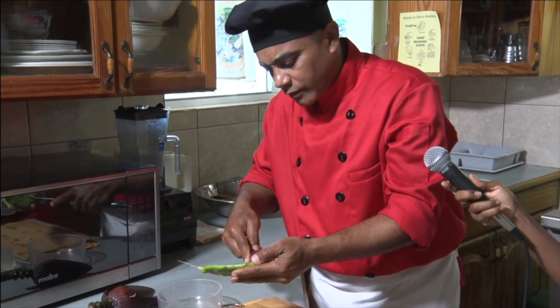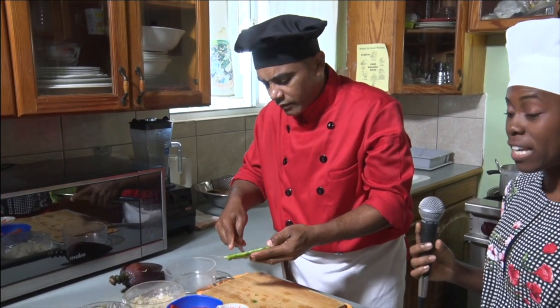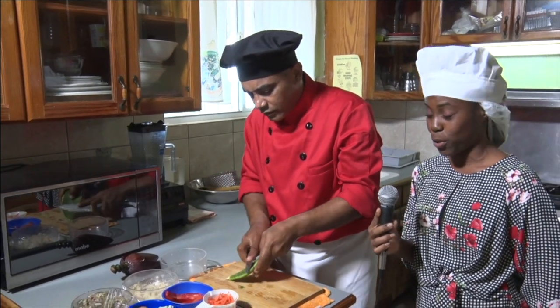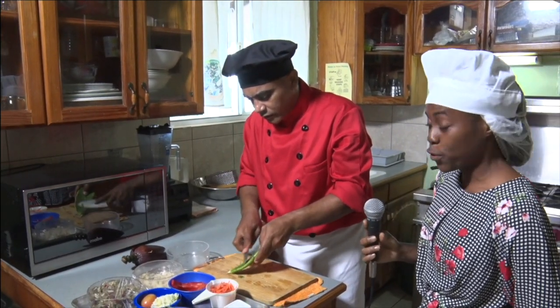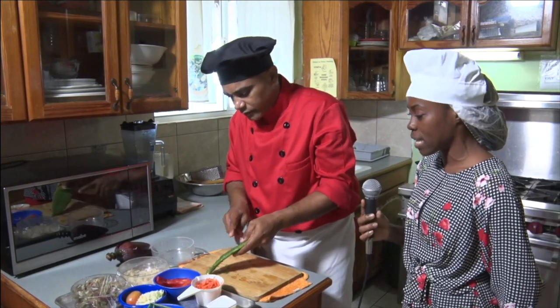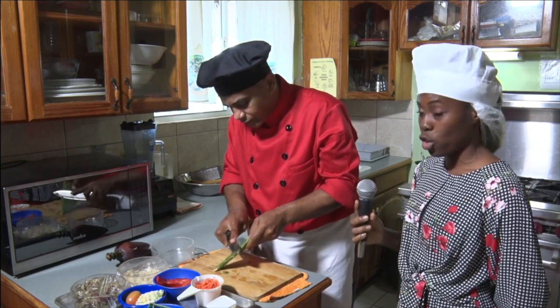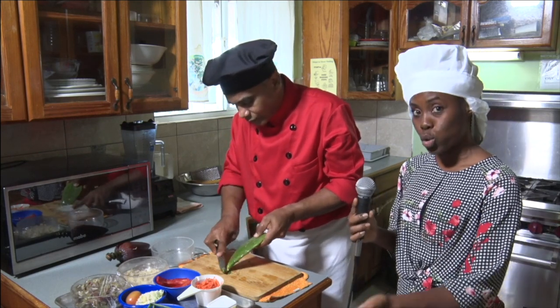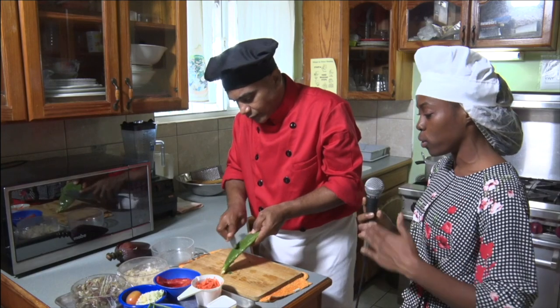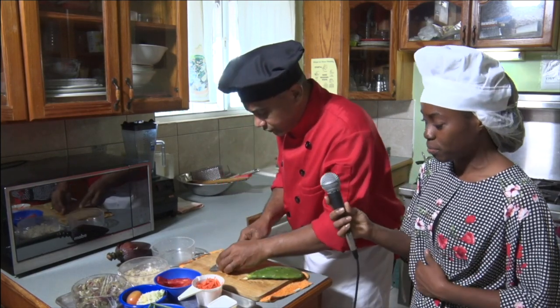So you see, chef is using a knife. And using a knife, you need to be very careful. So if it's your first time using a knife, know how you're holding it. See how he's holding a knife. And the direction you may go, if it's your first time, you may not want to go towards you, but away from you. So that way it's safe, you may not cut yourself. Okay.